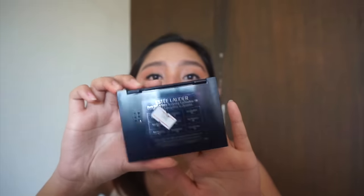Basta bahala na. First off, is this Estee Lauder Pure Color NB Sculpting Eyeshadow. It's 200 pesos, guys. And it was brand new. Inalis ko na lang yung plastic dun sa mirror. Ginamit ko na siya for this part. That's the first. 200. Thank you, Ryza Kontawi.